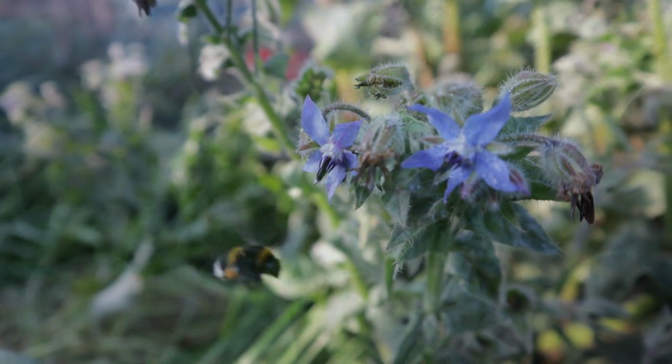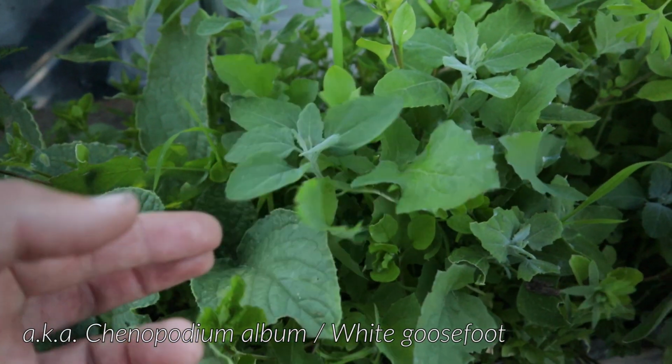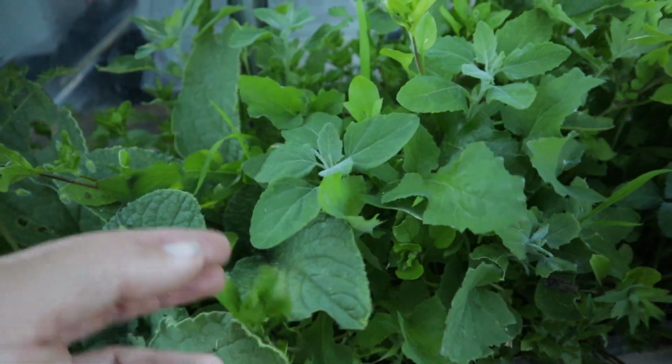This stuff is fat hen, which is actually edible. You can put this in your salad. I've never tried it. Chickens love it, which is why it's called fat hen. And this is just all over the allotment. It's everywhere. It's really common.